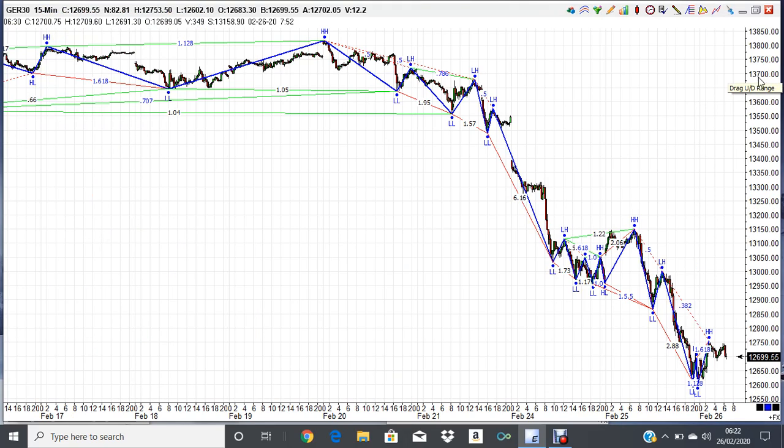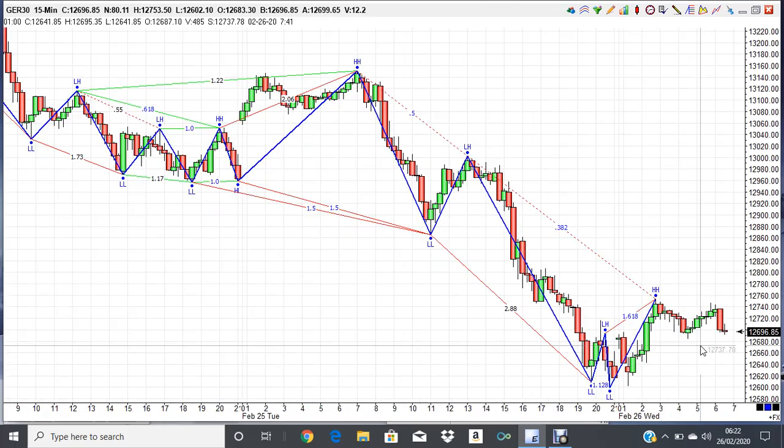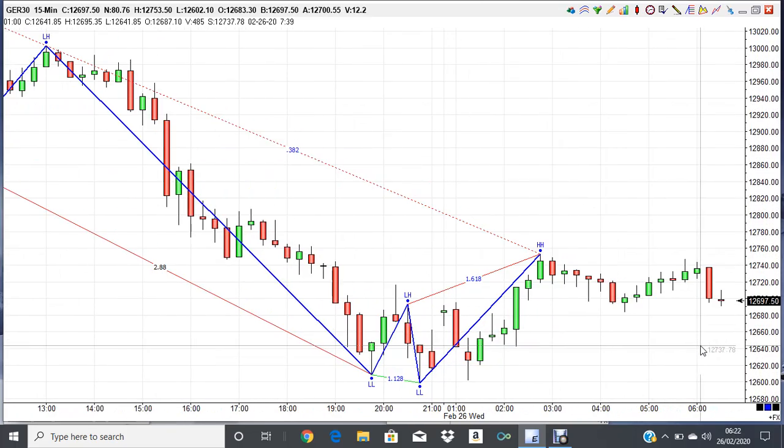To the other extreme, this is your 15-minute, and you can see we're just having these little small rallies. That's all we've done again. Little 1.618 off that. Zoom in a little bit on it. We need to see if this is going to support. Obviously, you need to see it's made a little higher low here. Little inverse head and shoulder. We've had a rally. But all we've done is 1.618 off this.